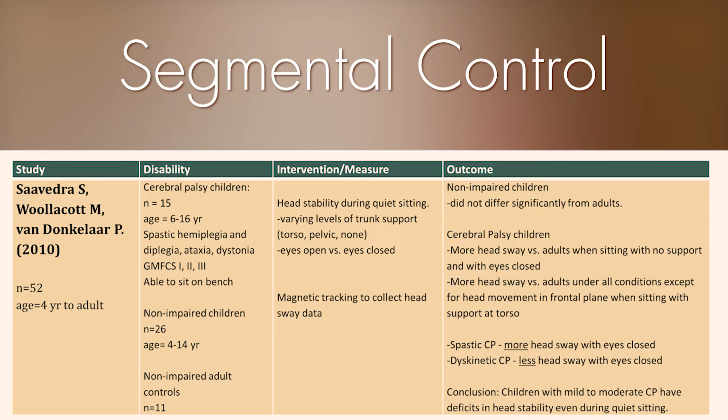On these next 2 slides, I've included studies with segmental control. The findings here showed that children with spastic cerebral palsy had more head sway with their eyes closed, which indicated that they relied on the visual input along with the vestibular and somatosensory input for their sitting postural control. Children with dyskinetic CP, on the other hand, had better stability with their eyes closed. To me, that indicates that they had a strategy for intrinsic control that for some reason was more successful without the visual input.